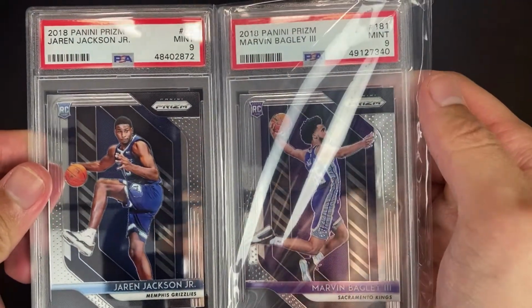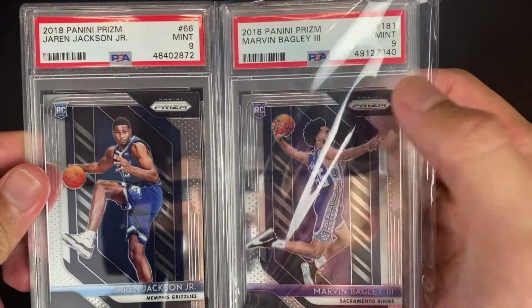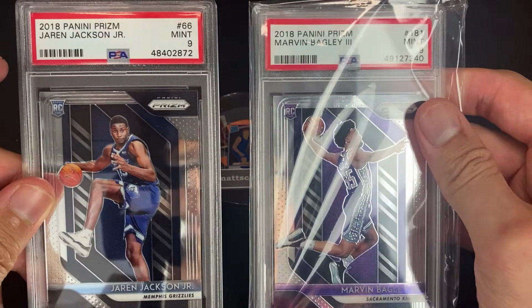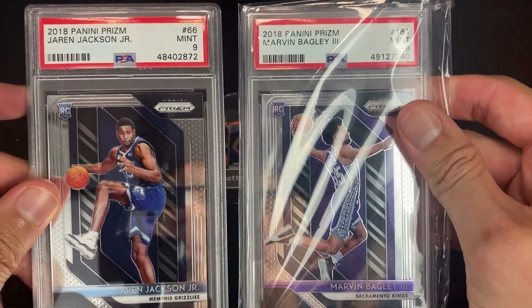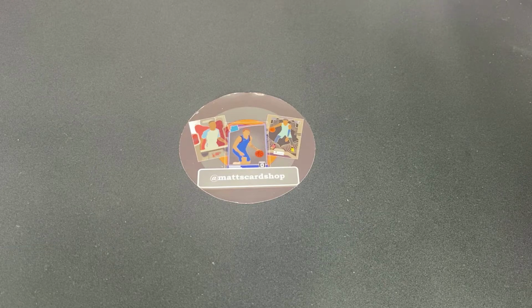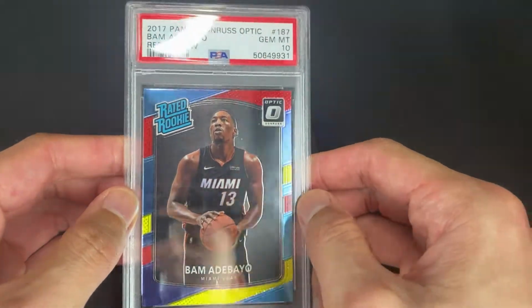Marvin Bagley, Jaren Jackson, PSA 9. This one was $15, and then this one was $20. So I actually sold one of these on eBay in the playoffs for $50. So buying back into Jaren again. And again, I'm not into the notion that base is dead. I just think base has been the first one to be hit by people, but I really don't think it's dead.